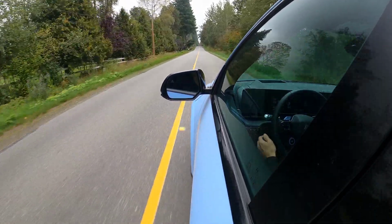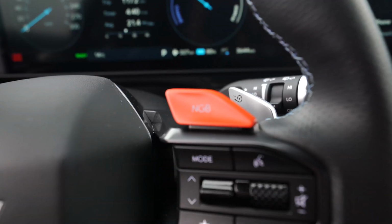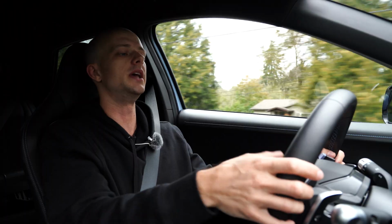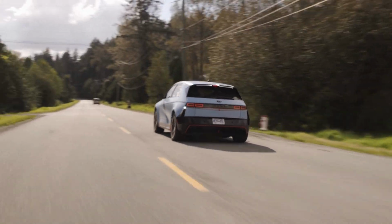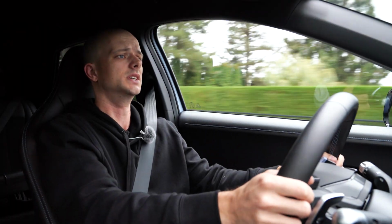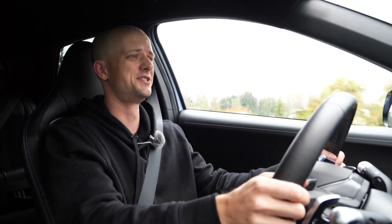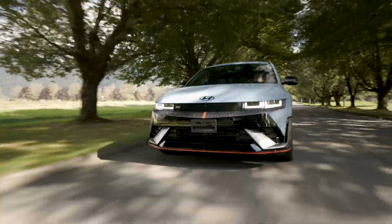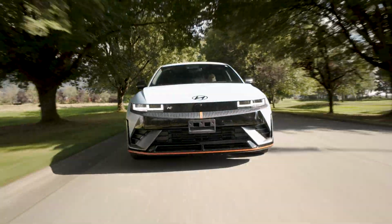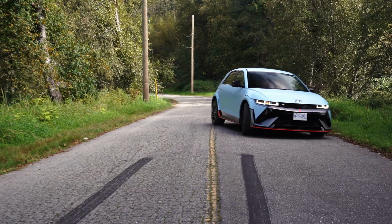Yeah, 641 horsepower. If we hit this button on the right, this big orange button, NGB, N Grin Boost, it's ready. It's gonna make me sick. So much power, 568 pound-feet of torque if we're using that N Grin Boost, if not, 545 pound-feet of torque.